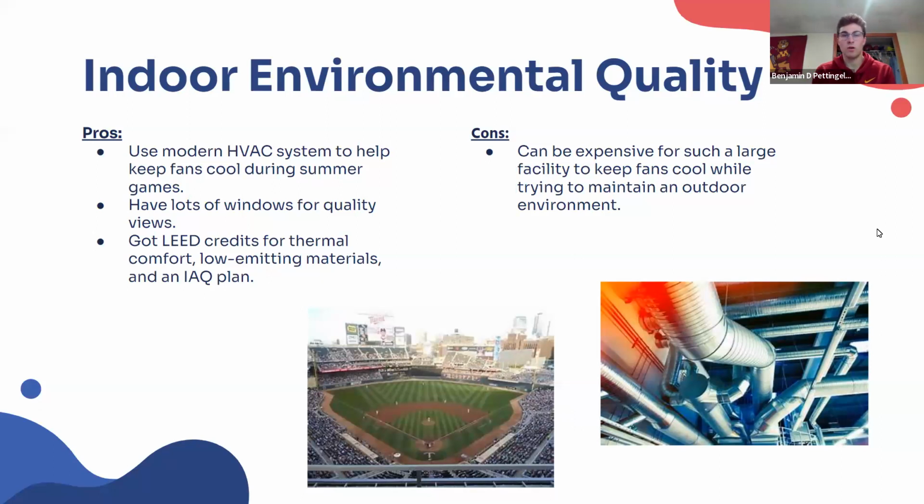For indoor environmental quality, the pros of their IEQ is that they used a modern HVAC system to help keep fans cool during summer games. Obviously, baseball mainly takes place during the summer, and although it is fun to sit outside and be in the sun, it can get pretty hot, especially in Minnesota too. We do have days where it can hit the 90s and 100s, and so having fans in place that are very good and efficient is important, and making sure that they also don't use a lot of energy while they're trying to cool fans down is important.